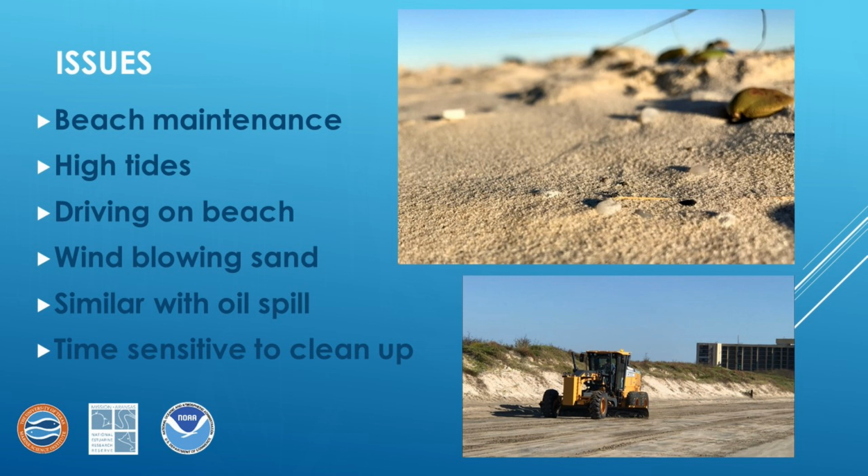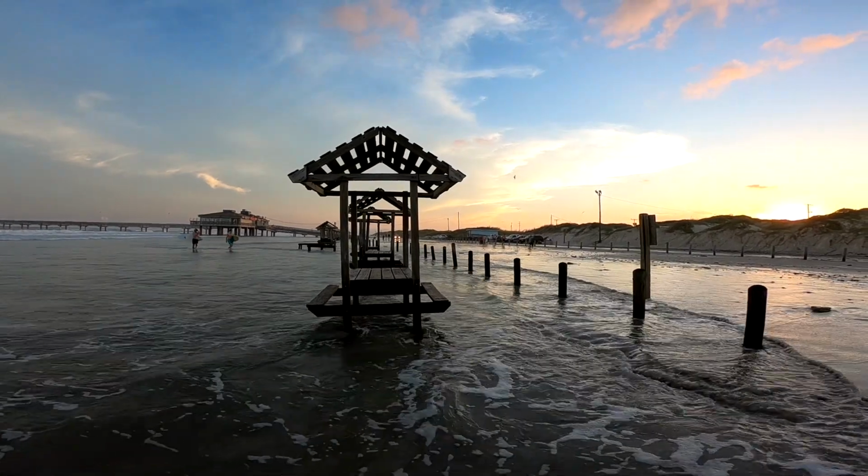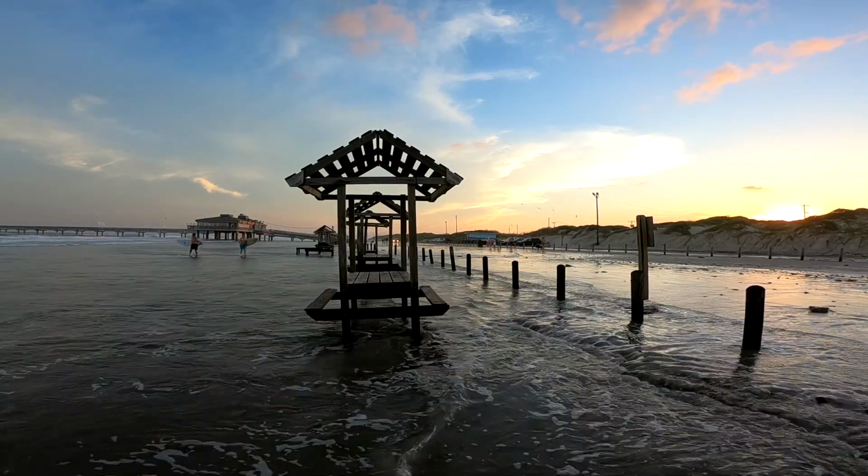And so what are some of the issues on the beach is, say if there's a spill on the beach, I consider it very much like an oil spill where it's time sensitive. So you've got to be able to get to the beach, clean it up whenever it's at the first high tide line where these are concentrated. Because what happens over time? Well, the tides get higher, and it spreads the pellets across the beach.